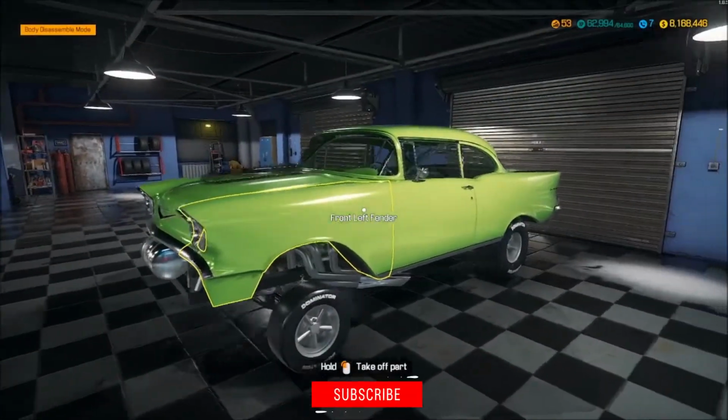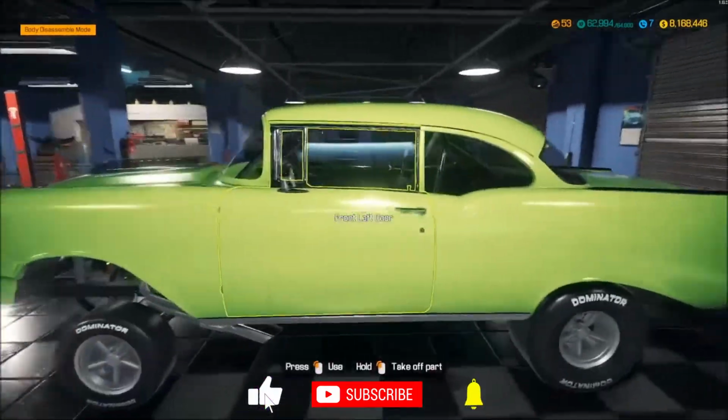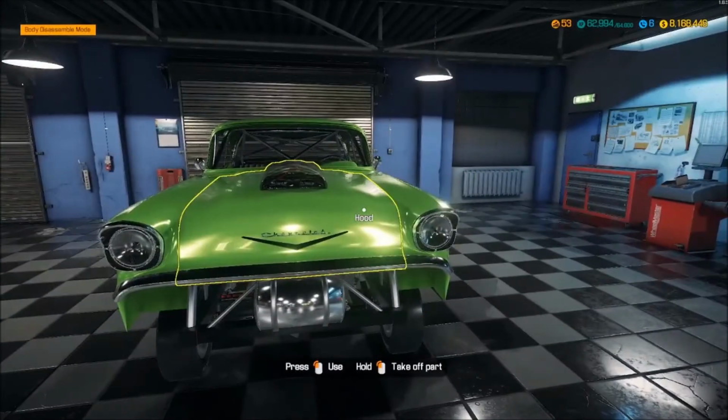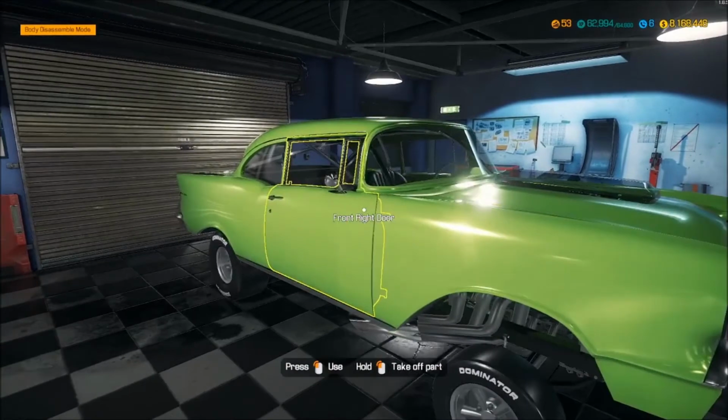So there we have the 57 Chevy all done up, and I'm really liking that green. I'm kind of glad I recorded that. Let me know down below if you want a copy of this green color. I'll definitely leave it in the comments there and tag it if anyone's interested in this green, because it's a really nice green. This whole show's about the green. No, it's not. It's about the 57 Chevy.